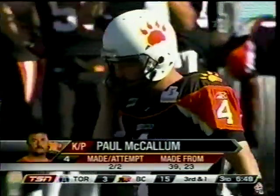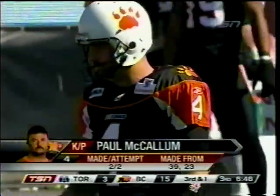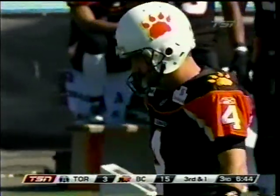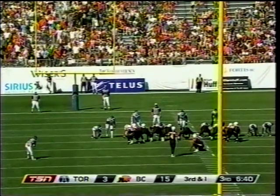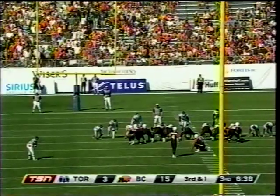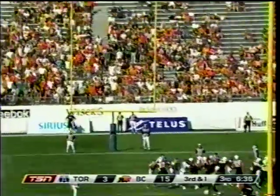It's been quite a season in the CFL. It might be one of the years of the kicker. Sean White first, his big streak of 24 in a row. And Paul McCallum for his 20th in a row. The streak continues.